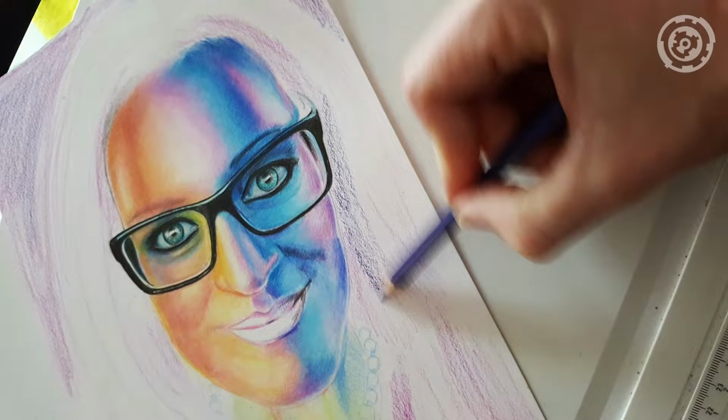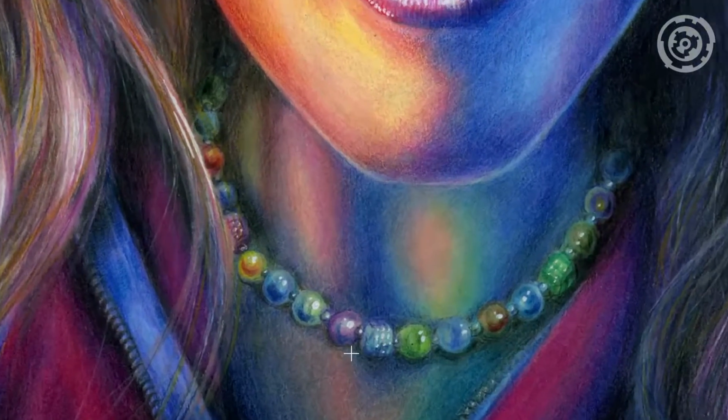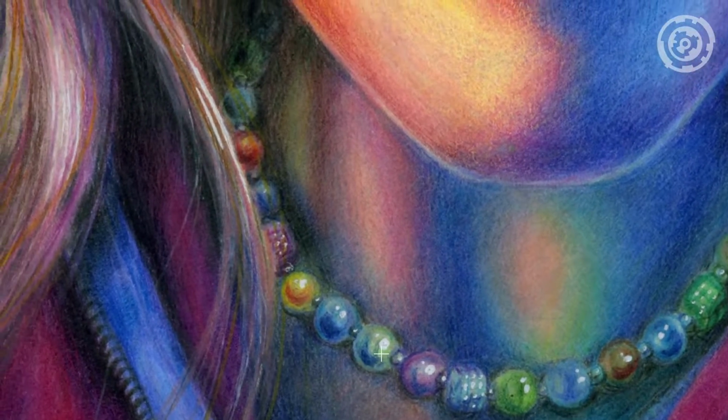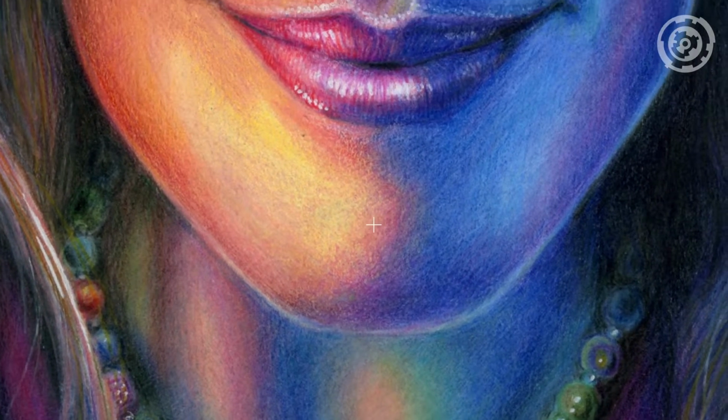And my goodness, he also gets the person's personality when he's drawing them as well. Yeah. It isn't just a static picture. There's emotion coming through it, and I see that in all of his pictures.